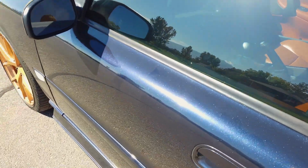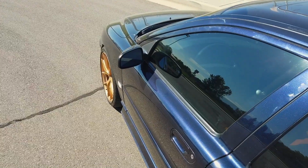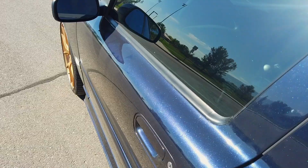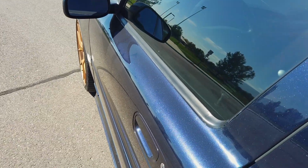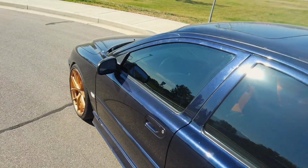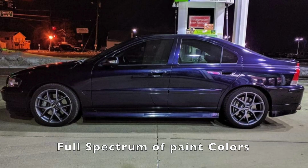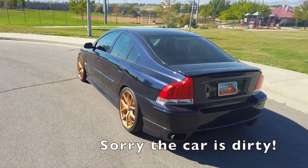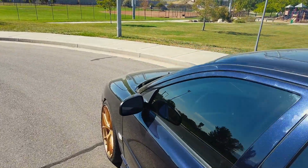So my car is this beautiful Magic Blue paint color. I hope you can see it in the sun, but the car is a dark blue and then it's got purple metallic flakes in it. I'll include some pictures with the video, but at different times of day, the car looks a different color. It's super, super cool. It's like a factory color shift, you know? It's super cool.